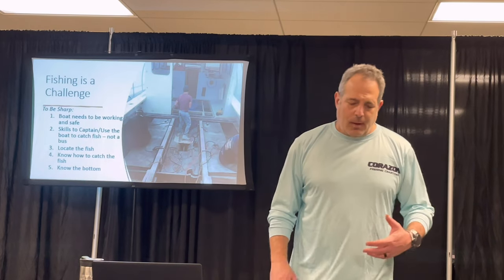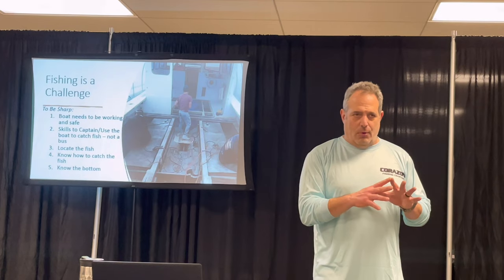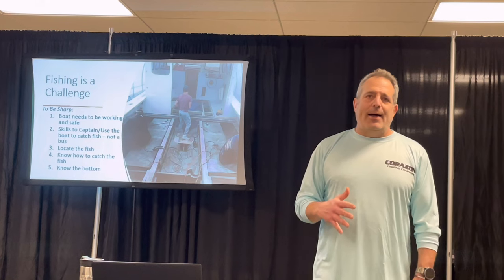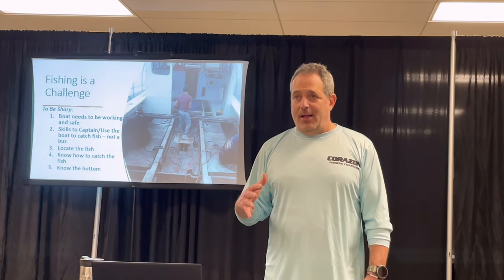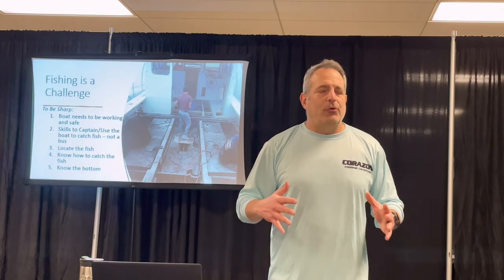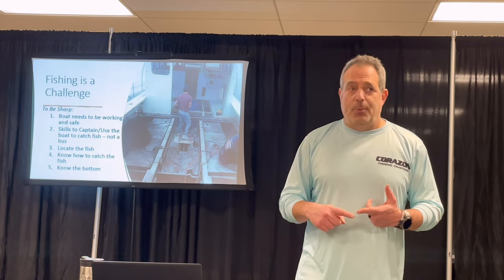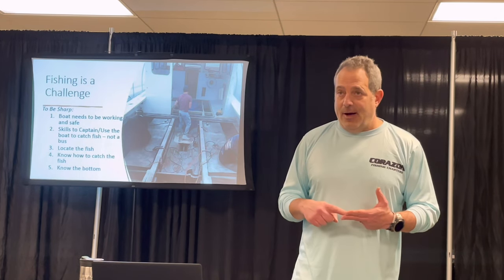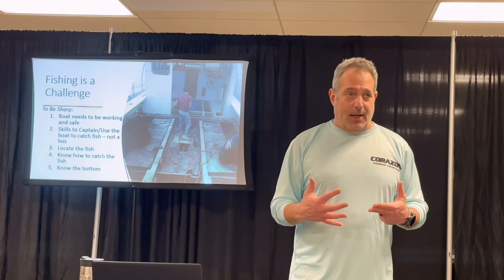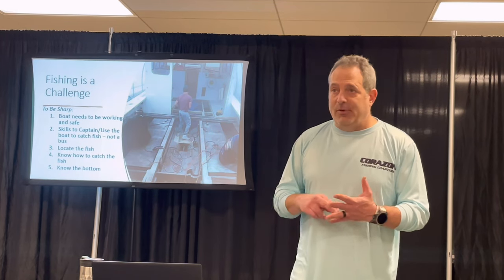So I'm going to transition us now to trophy fishing. The reason why fishing consistently is a challenge is for a few reasons. There's so much you need to be good at. You need to have your boat dialed in. Your boat needs to be running. It needs to be set up, right? Forget about even how it's organized. It needs to be running well, and on top of that, it needs to be set up correctly.